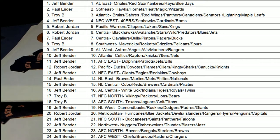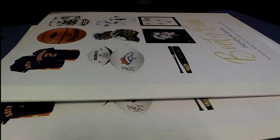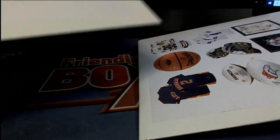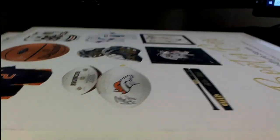All right, guys. Nobody's trading. Here we go. Good luck. Let's see what we got. What do you guys think we should do? One or two here. What do you guys think? One. Two. One. Two. One. Two.